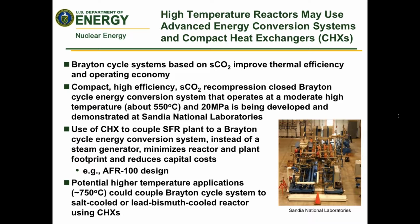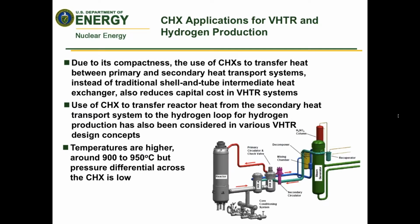For even higher temperature systems, such as the very high temperature reactor, 750 up to as high as 900 or 950, it's possible to use compact heat exchangers to transfer heat between the primary and secondary heat transport systems, helium, instead of using traditional tube and shell type intermediate heat exchangers, thereby reducing capital cost in such systems. This would be used primarily for transferring heat for process heat applications, but could conceivably be used as an intermediate step for a helium Brayton cycle as well.